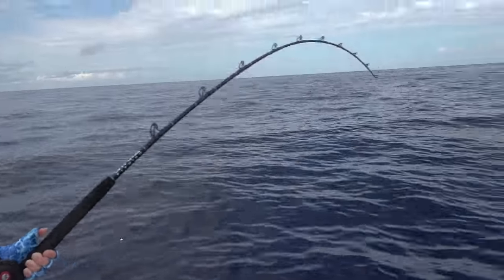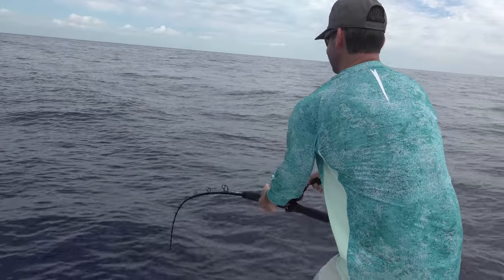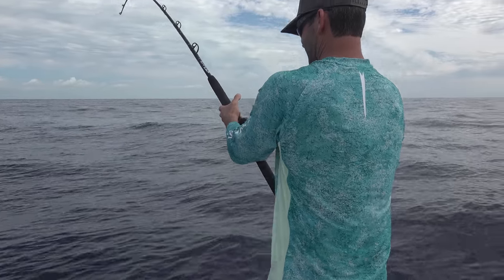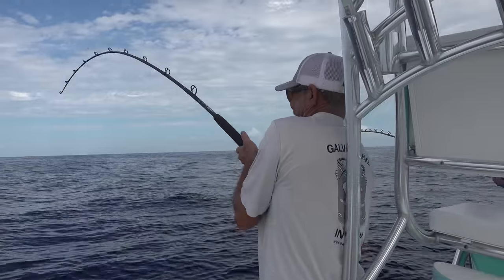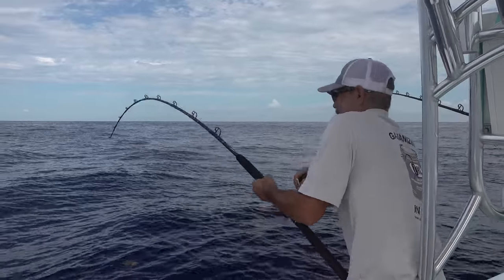Well, let's see what we got in here. Hopefully we got some tilefish. It's a long way to go. These are high speed reels though, so you get good cranks on them. Rob, you're just thumping good. Rob, you ever caught a tilefish? Yeah, with you. Get him, Vic. Oh, nice.